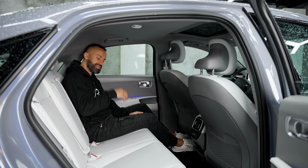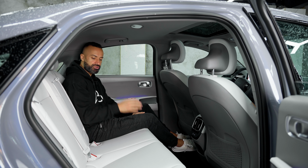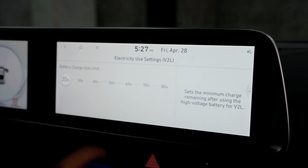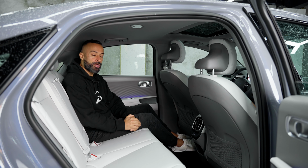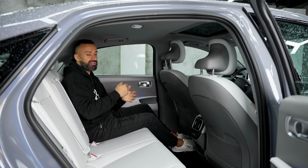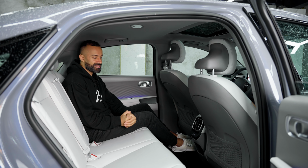It also has heated seats on this side and that side. However, there are 2 increments. In the front, there are 3. The other thing I want to talk about is it does have a vehicle to load feature, which means when you want to power something, you can simply just use the plug and you can charge another car, or you can use it to plug a toaster in or plug in some guitar amplifiers. You can do whatever you want with the power that is available to you on this IONIQ 6.